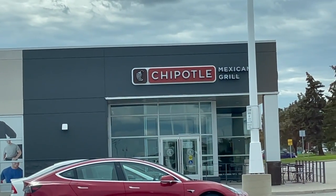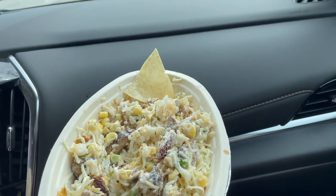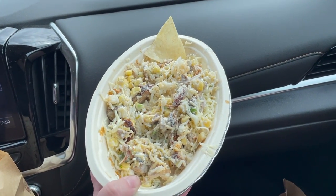And after a nice, beautiful, successful pop-up in Oakville, gonna end the day before we head back to Toronto with a nice little Chipotle visit and a chicken bowl.